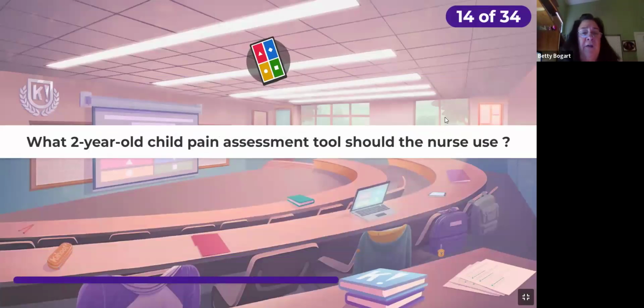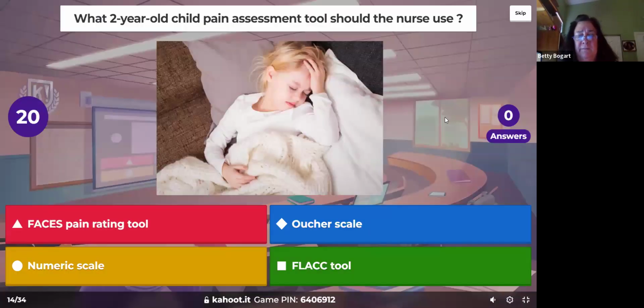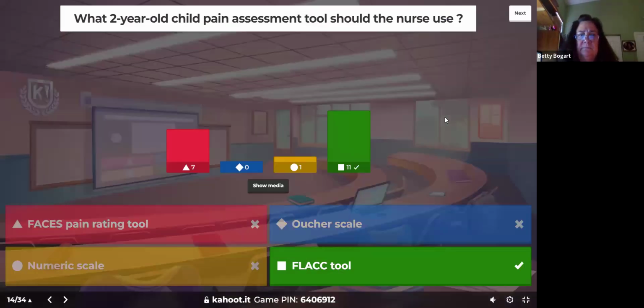What 2-year-old child pain assessment tool should the nurse use? We've talked about FLAC, we've talked about faces, we talked about numeric. 2-year-old is which level? And 2-year-old is still FLAC. You do not get to faces till they're preschooler, which is 3 years old. So 0 to 3 is FLAC and nonverbal children. At 3, it becomes faces. And at 8, it becomes numeric.